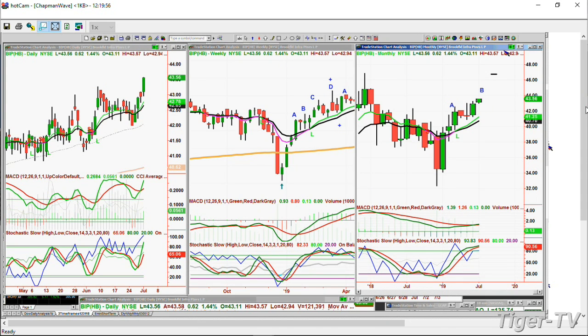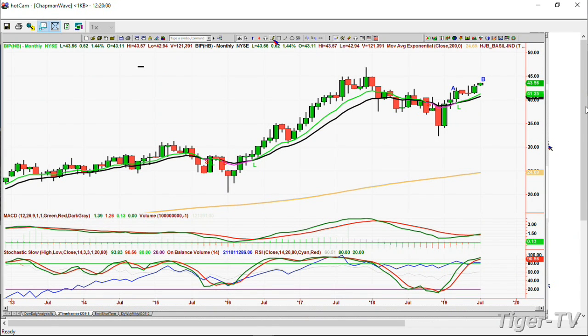Well, the high, I think it's the all-time high, was at 46-something. Let me just check what the price is. Maybe less. Yeah, 46.88, back in December of 2017, and it's making a cup formation. My target would be the 46s.